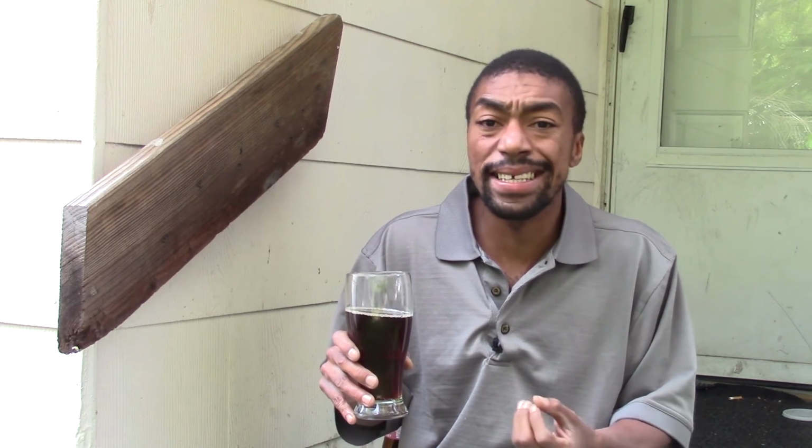Now, as far as Chocoboos, in all honesty, I have to give it a 2.5, and let me explain why. There's really nothing here. You got basically a flat brown ale, maple, and wood taste. That's it. There's nothing intriguing about it. There's nothing going on with it.